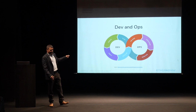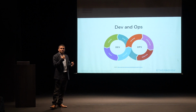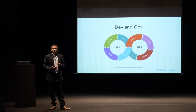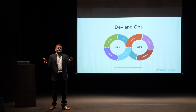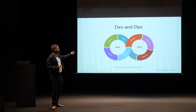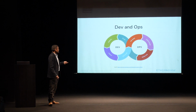Most of us in the software world have seen this diagram. It tells you that development and ops should be in complete cohesion. It's never a single cycle. It's always an iterative cycle. But if you're able to decouple your software and hardware development cycles, then this is possible. And this saves you a lot of time in the SOP, as we'll see shortly.